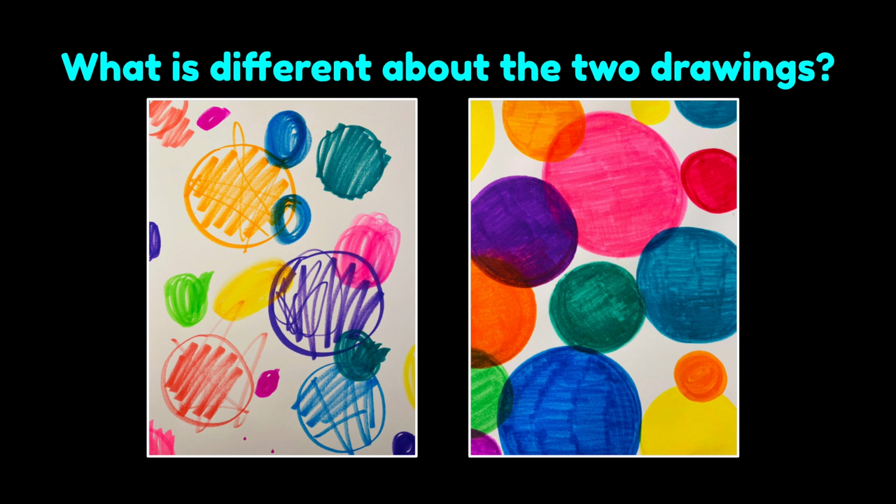So if we look at these 2 drawings, what is different that stands out to you? If you said one is colored in neatly and one is very scribbly, then you are right. Our focus today is using our super neat coloring skills to make bright and vibrant and bold, fully colored in circles for our characters inspired by the story Mixed.